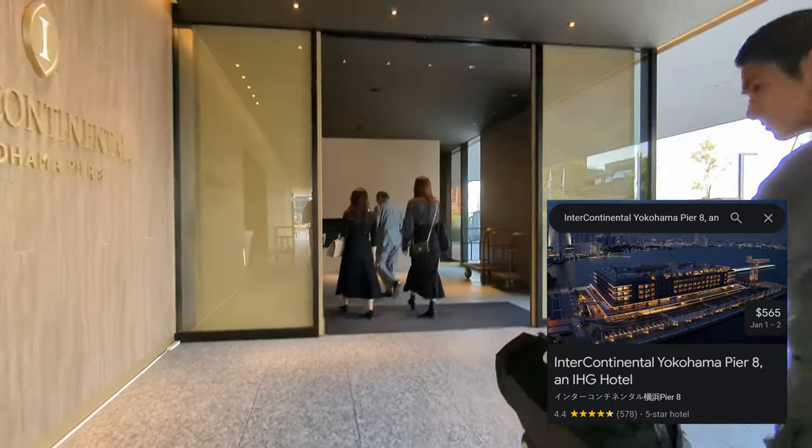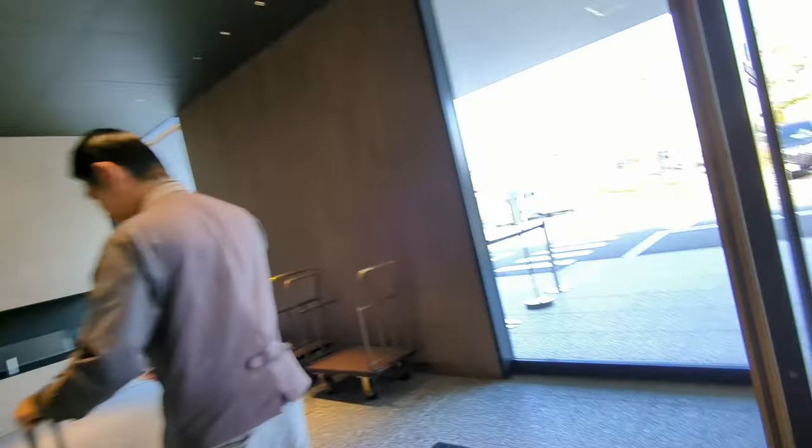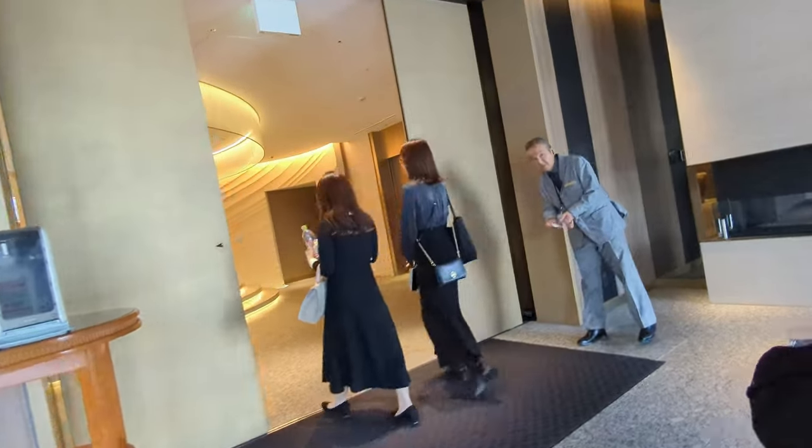We stayed at the Intercontinental Pier 8 for one night. This Intercontinental hotel was situated in a very nice area, surrounded by water views. The staff at the hotel was also very hospitable.